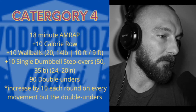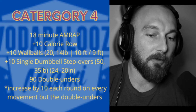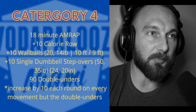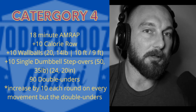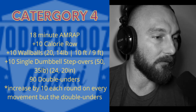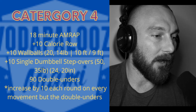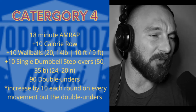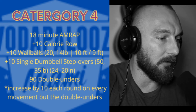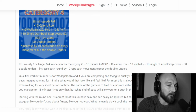And the dumbbell step overs, again, at that height of 5'8", I'm doing a little bit higher reach there. So I'm going to have to really make sure I've got a good position for my dumbbell so that it's not affecting me. I can focus on the steps themselves with that 50-pound dumbbell. And the 90 double unders, that's where I feel like I'm probably the best in this workout, for me at least.